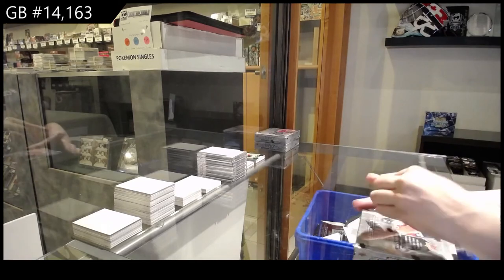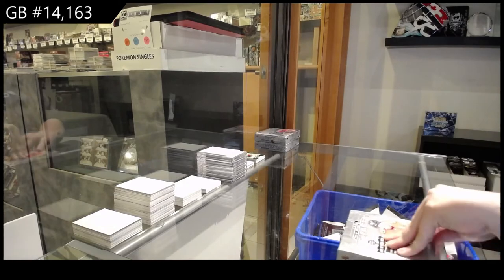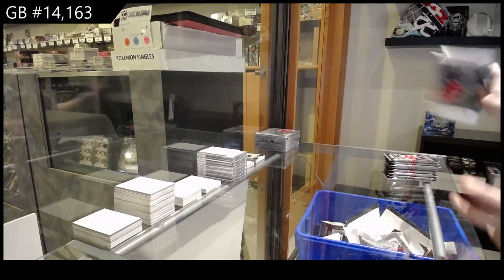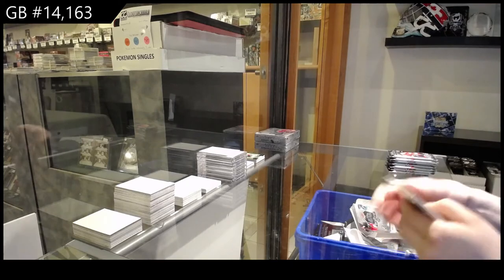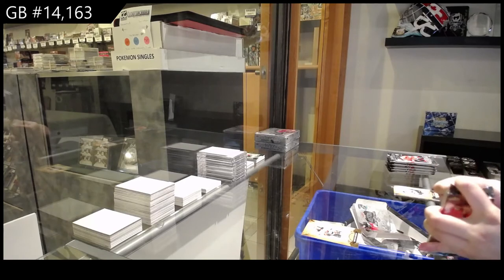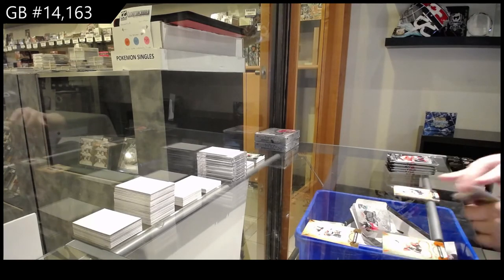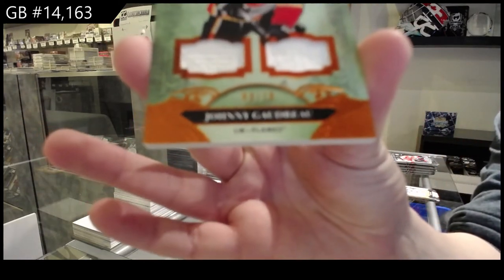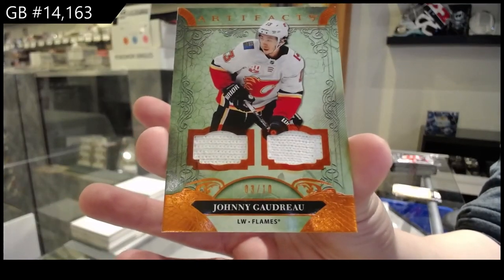Box two. We've got a gold numbered to $2.99 for Minnesota, Matt Zuccarello. We've got an orange dual strap numbered 210 for the Calgary Flames, Johnny Gaudreau.